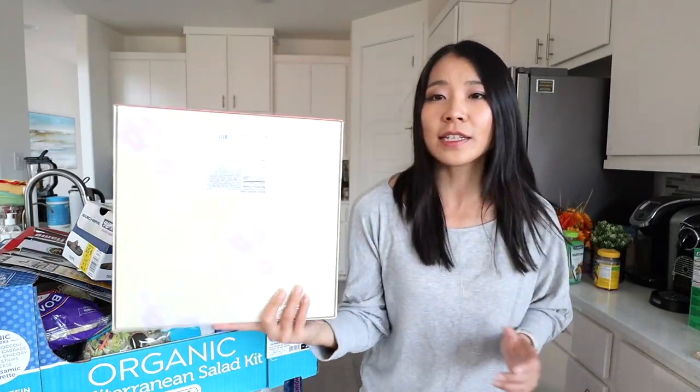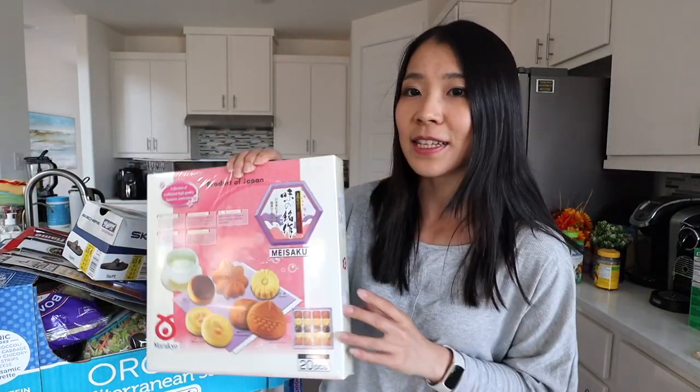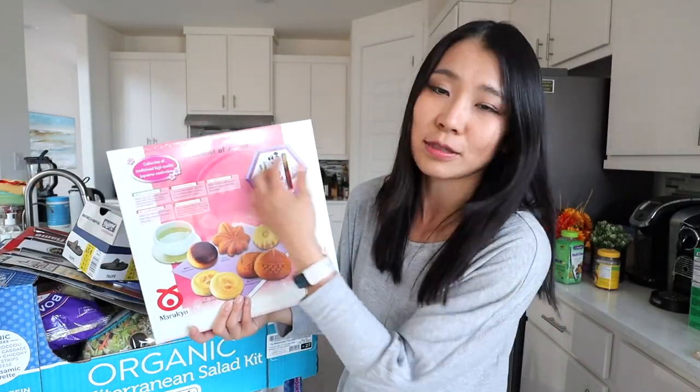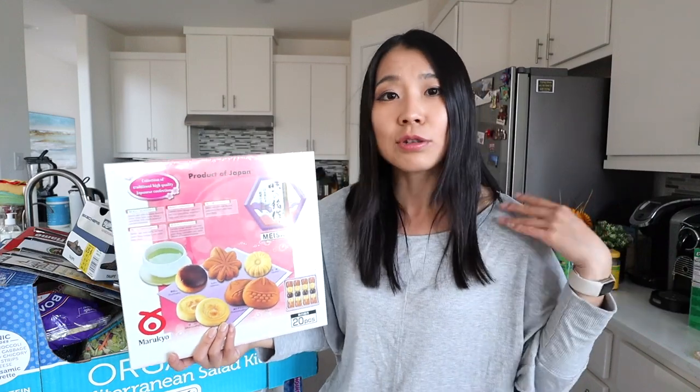First item, we're gonna do a taste test. I'm actually really, really excited. This is a product of Japan. I pretty much bought this because it's a product of Japan. It's my dream to travel to Japan.